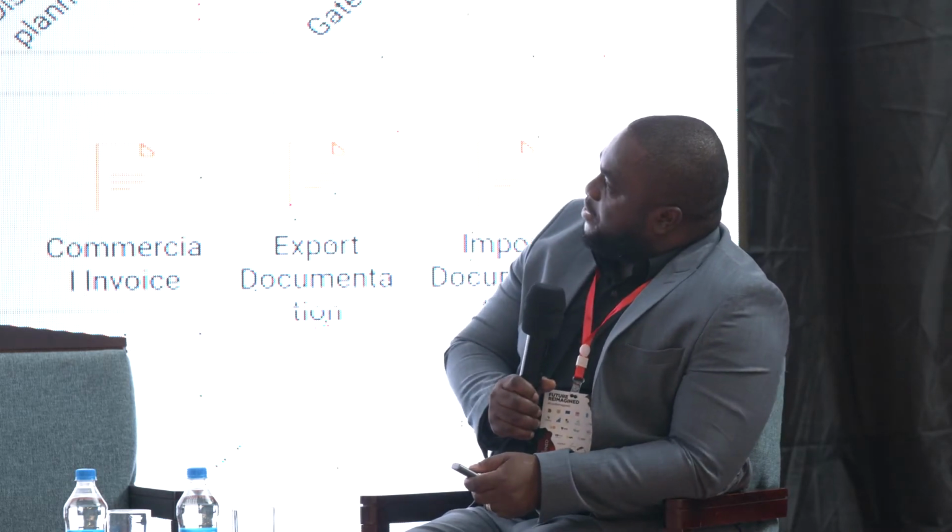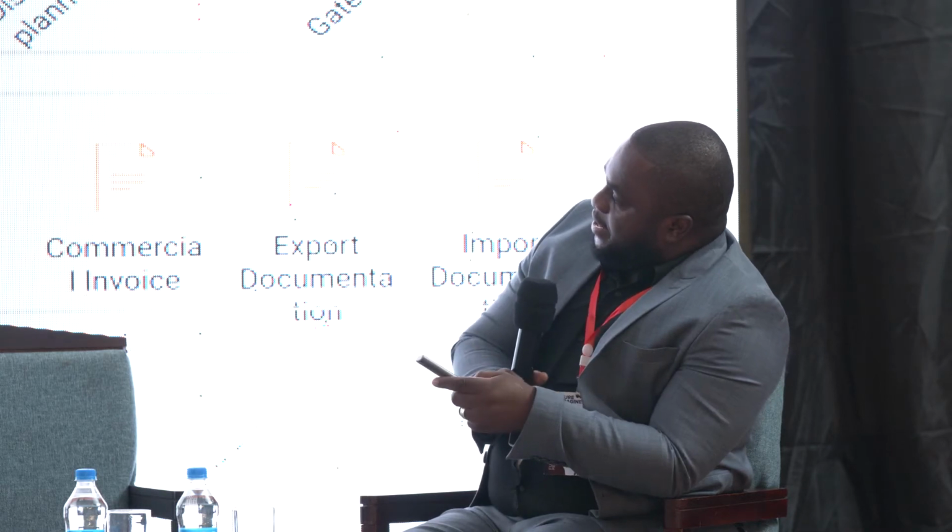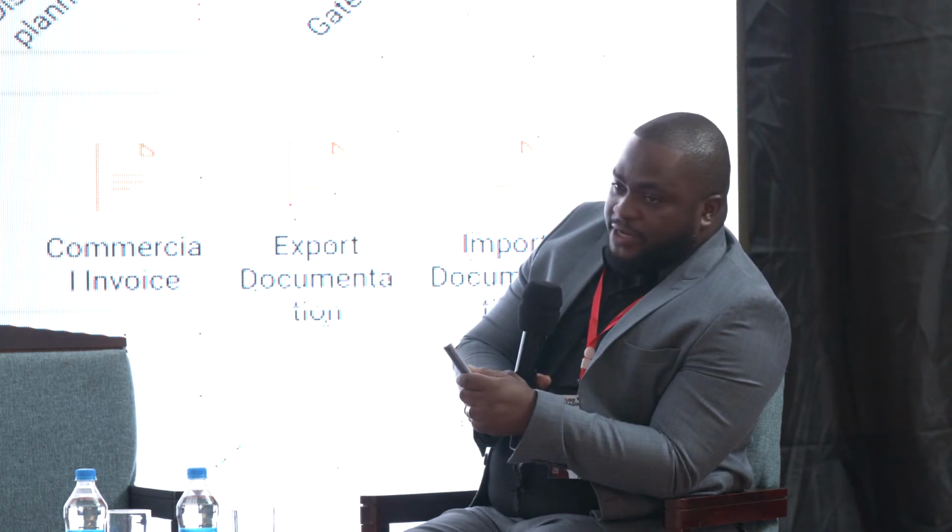So in simple terms, this is how the ecosystem looks. We have the beneficial cargo owner, we have third-party logistics, we have carriage with customs authorities, we have ports and terminals, we have carriers. This is from where the cargo originated to where the cargo ends. And in the middle, these are just some of the moves that are recorded during the whole shipment, from where it originated to where it is going to the end.